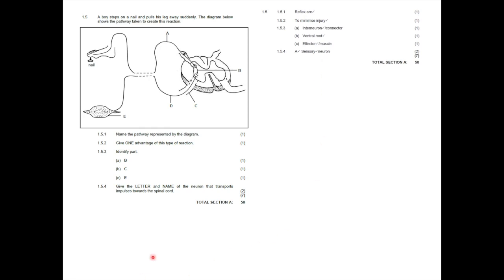Right, that's the end of section A. Section A was quite a good section. We could have scored enough good marks for us to get our A. So let us see what section B holds in store for us.